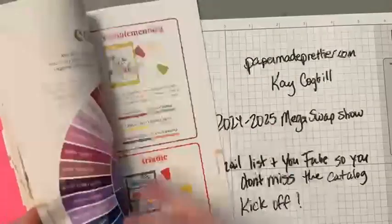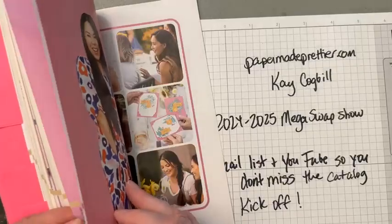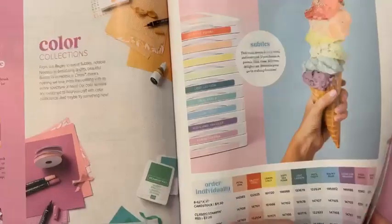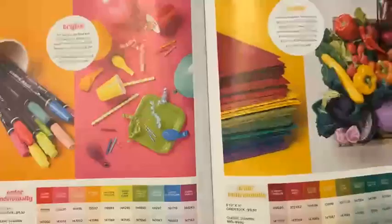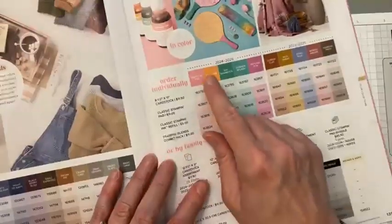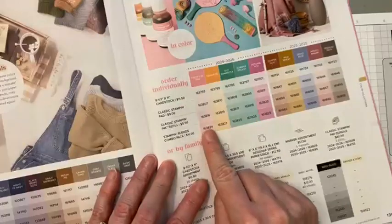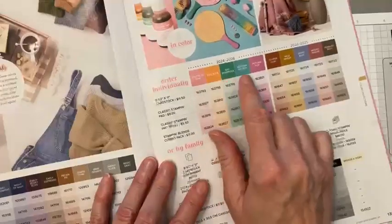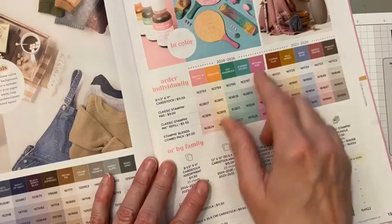I have tags on every single page that we're going to look at. Well, who knows if I do. I tried to, except this one. So every year, as you may know, Stampin' Up provides us with 5 new colors. These are the new colors in our color palette: Pretty in Pink, Peach Pie, Shy Shamrock, Summer Splash, and Petunia Pop.